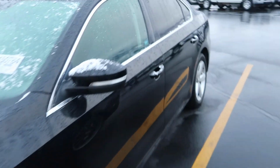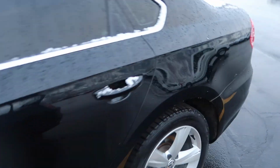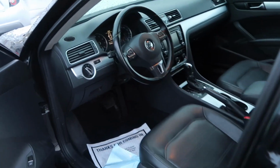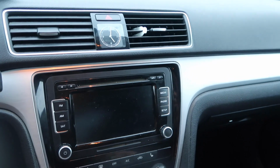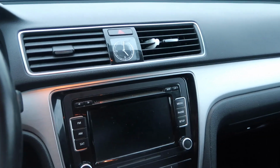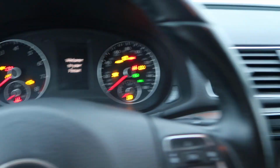It seems to be in really good shape. It's got snow tires on it. The snow tires look good. I mean, it's got tinted windows, at least in the back. The front might be slightly. So inside, smells good. Doesn't smell bad. I've always wanted a Passat. I've never actually owned one.